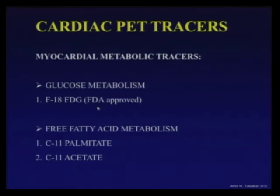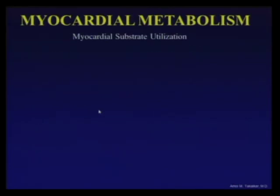So accordingly, we have various myocardial metabolic PET tracers. F18 FDG is the only FDA approved one. C11 has been tried for research purposes. So for all practical purposes, we use F18 to look at glucose metabolism in the heart. The problem is the heart uptake is very variable.